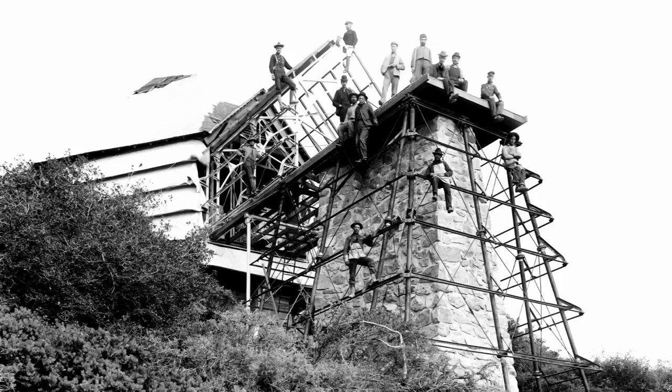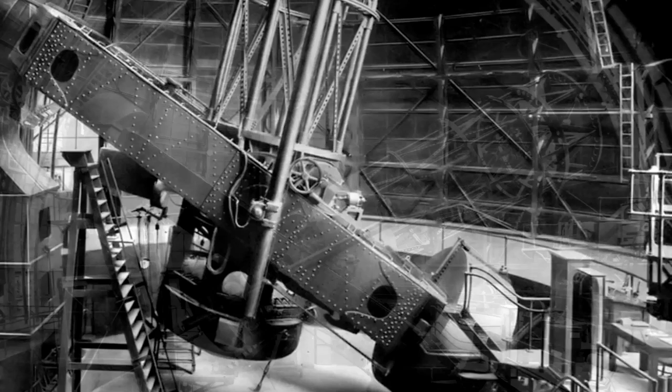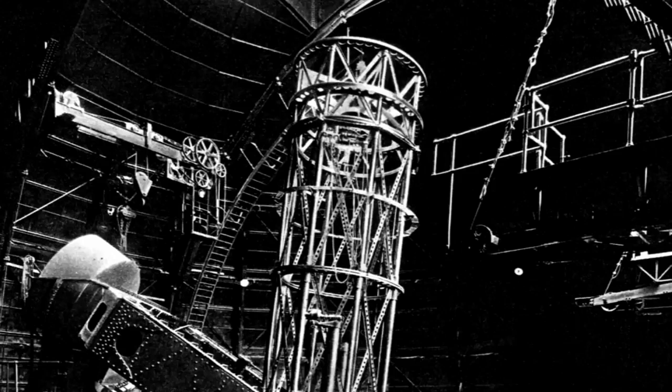Hale talked local businessman John Hooker into financing a 2.5 meter instrument. Tons of glass and riveted steel were hauled up Mount Wilson. The Hooker telescope was completed in 1917. It would remain the largest telescope in the world for 30 years. A big piece of cosmic artillery, ready to attack the universe.